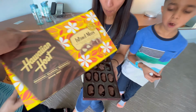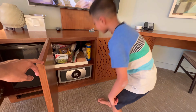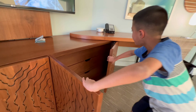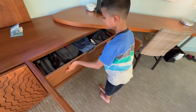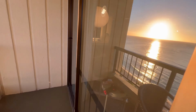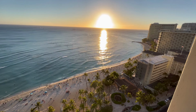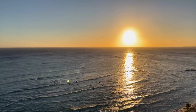So we got a fridge. Nice. Oh, here we have the snacks. When we came before we put our snacks in, there was some coffee stuff here, and there's a coffee maker back there. These two have the drawer, so you can put some here. Okay, we have some clothes.